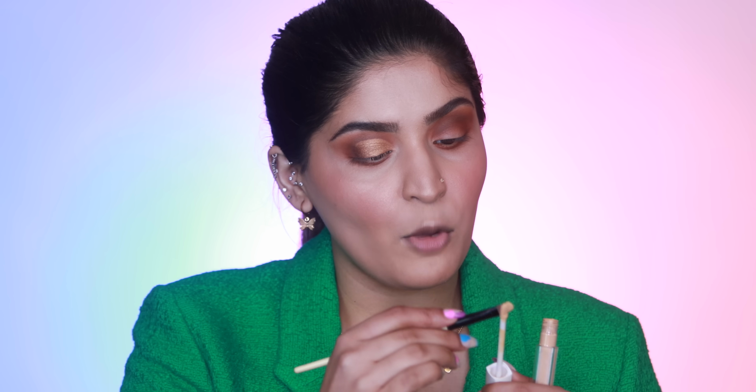So now it's time to try out the Inside on the other eye. Again, I'm just going to take a little bit of this concealer on top of my brush. So I'm just coating my brush with this and then I'm going to cut this crease. And now that the crease is cut, it's time to lay down the eyeshadow. So I'm just going to press my brush against my cut crease. And I'm going to make sure that I have a nice amount of pigmentation going on this eye as well.